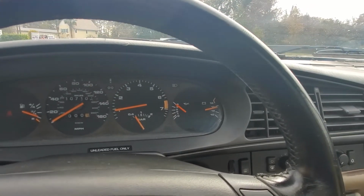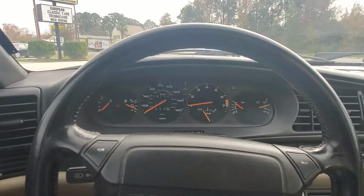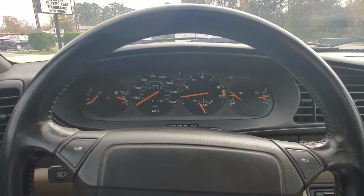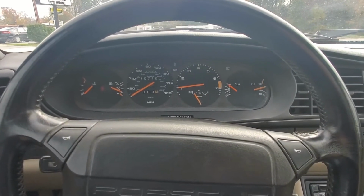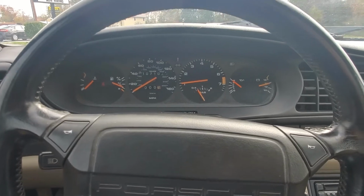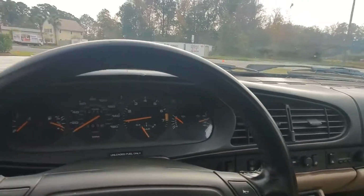This car has not been serviced in years. I really shouldn't even be driving it. Power seats work. All the positions work. The passenger side's manual.